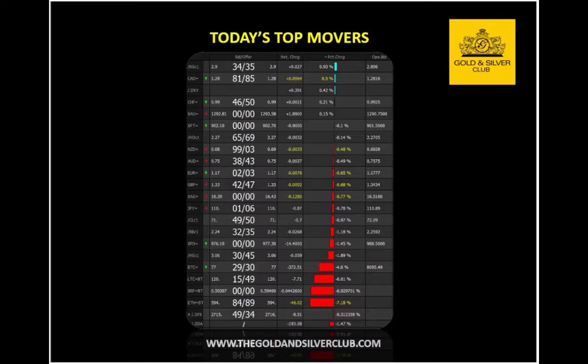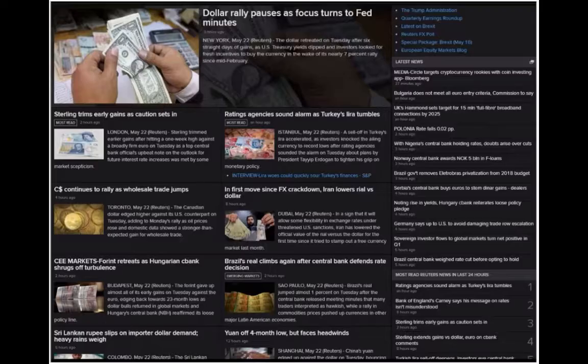Silver has turned a bit negative after quite a big up move over Monday and Tuesday. It's now down almost 1% on the day. Gold is still holding up. It's more or less around the opening price from earlier on today, so it's up ever so slightly, about 0.15% on the day. So we'll take a look at that very shortly on the charts.